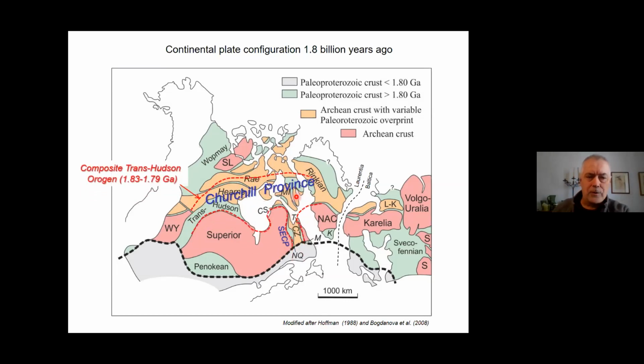Now, how does the Trans-Hudson fit in all that? The Trans-Hudson, which I've put here in between these hashed red lines, is the area affected by the terminal collision of the Superior and North Atlantic craton with that Churchill collage at about 1.83, 1.79 billion years ago. So that's that area here. That's the difference between the Trans-Hudson composite orogen and the Churchill province.